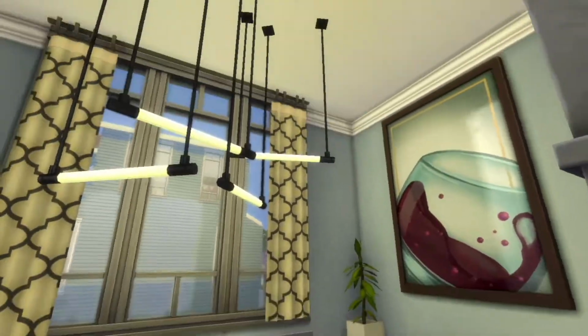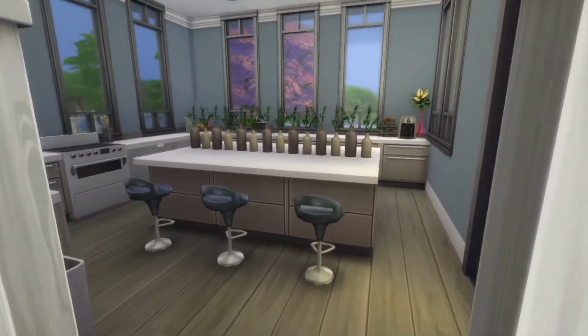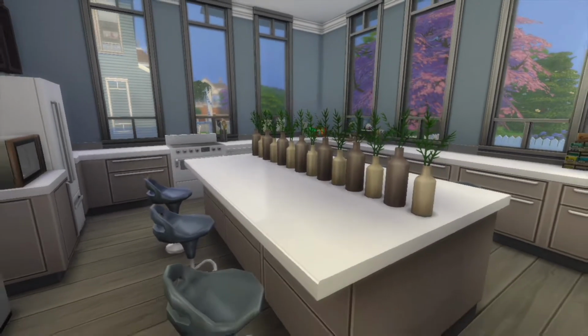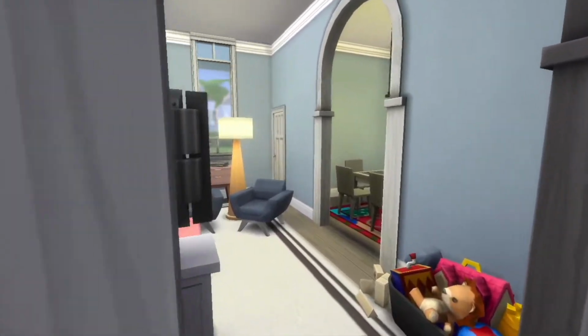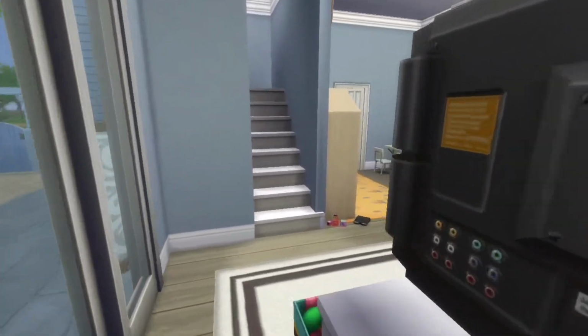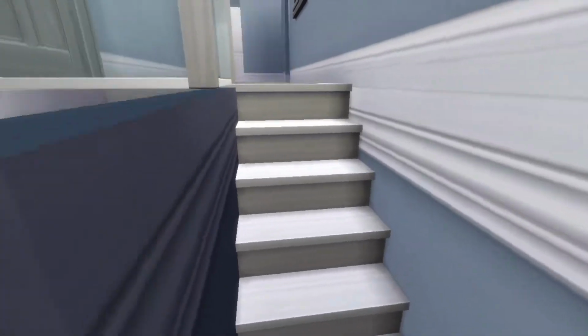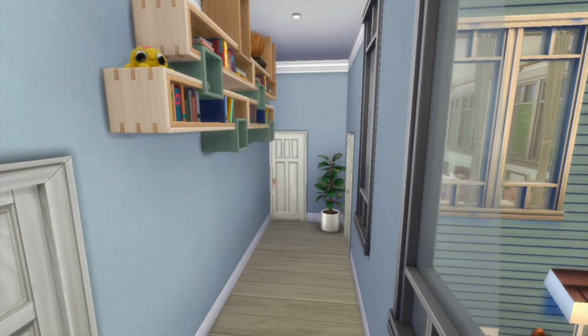The formal dining room with our awesome hanging lights. And then the massive kitchen, which we love. Very modern, this kitchen. Looks very fancy, very fresh. And up we go to the second floor, the kids' floor. Our very skinny hallway.